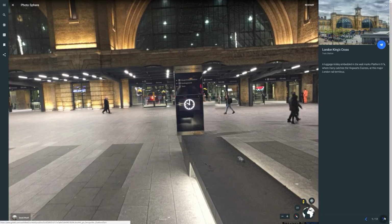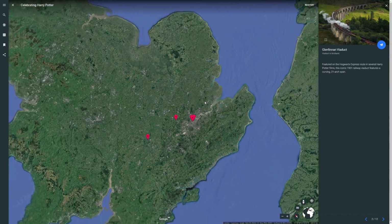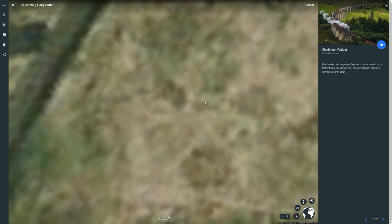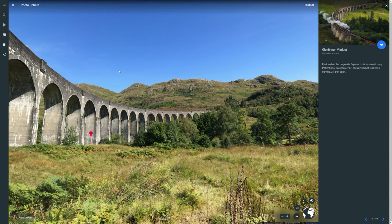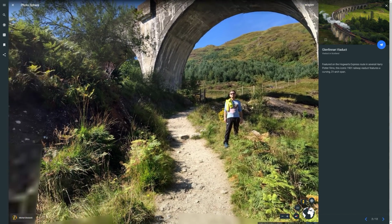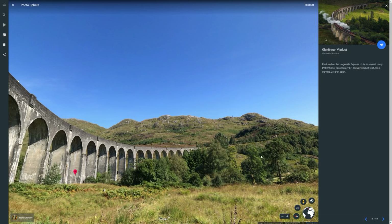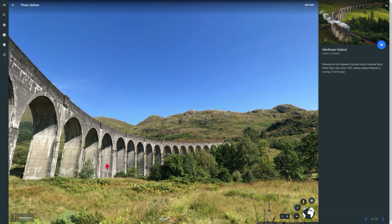But there we go. Okay, the Glenfinnan Viaduct features on the Hogwarts Express route in several Harry Potter films. This iconic 1901 railway viaduct features a curving 21 arch span. So if you ever wondered if that scene where I think they fly the car towards the train was real or CG, well, obviously the flying car is CG, but the steam train going across the viaduct, that's real. This is an actual thing.